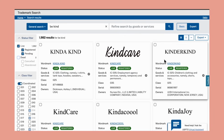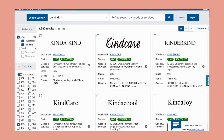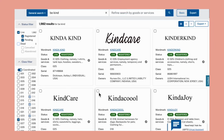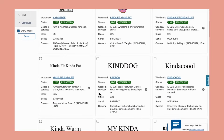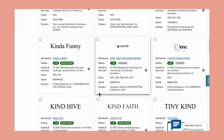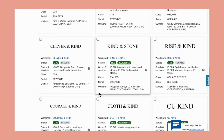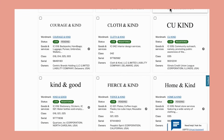But when we check uspto.gov, you can see here I've clicked expert over here. I've written Be Kind in the search bar. I'm searching through live and I've unclicked the dead ones. I don't need the dead ones. I have 025 trademark clicked on here, and I don't see Be Kind here. So it looks like we're okay with Be Kind, but always, always, always do your own search of this. In the future, if you decide to use Be Kind, do a double check.